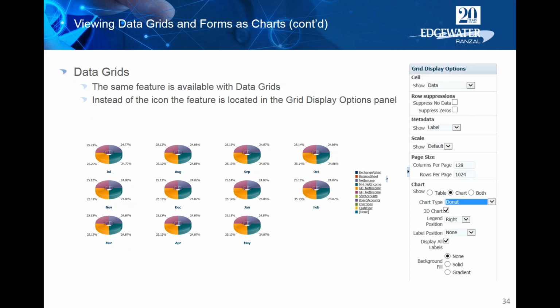In this case, what this particular slide is showing you is data grids. The same feature is available in data grids. What happens though is in the grid display options off to the right, there actually is a new feature at the bottom called chart, and it provides the same functionality that you saw in forms, but it's always displayable and changeable as you're generating the grids, the charts themselves. I'm going to actually show you a few simple pie charts that were generated very easily from a simple data grid, and I'll explain the data grid.